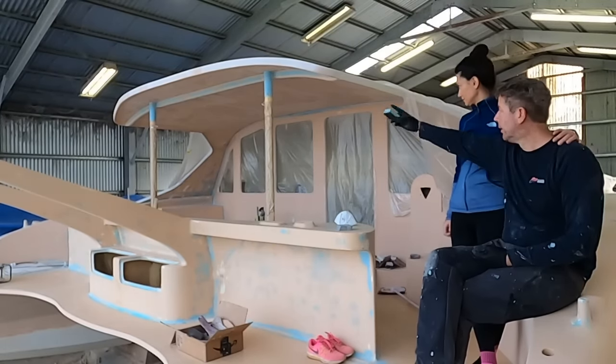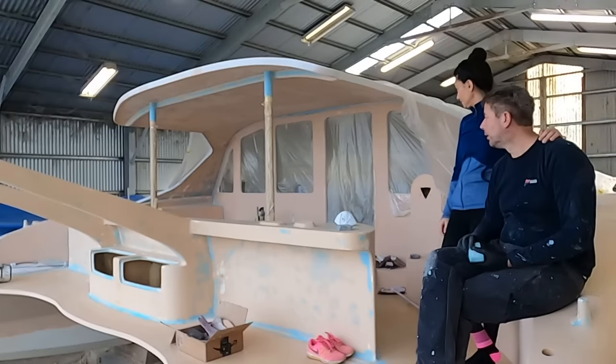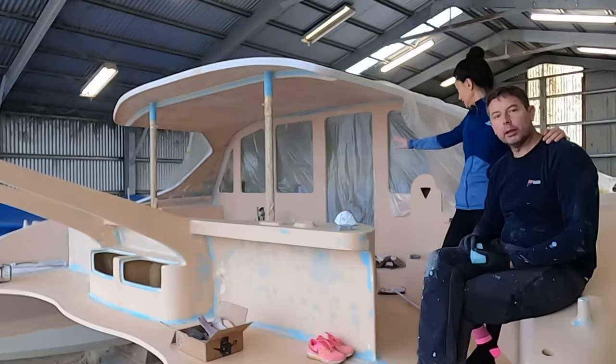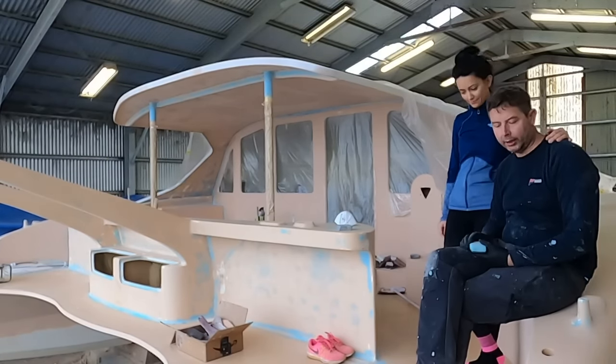Basically, and the roof, the underside of the roof, and the bulkhead and all the furniture that we have there: the step, the storage box, the seating area, the steering panel, everything above deck.